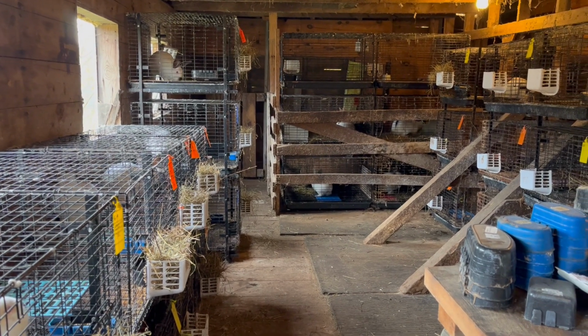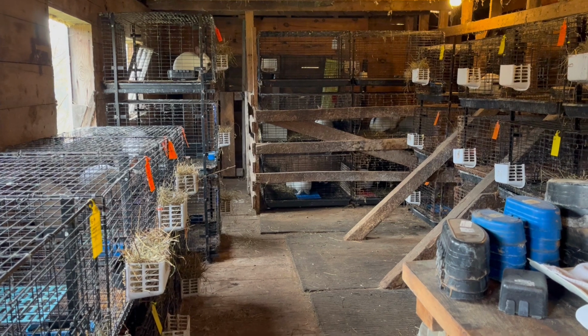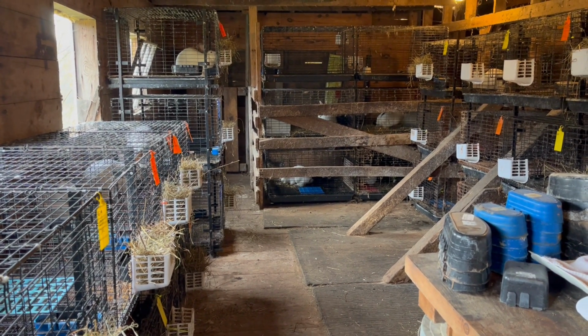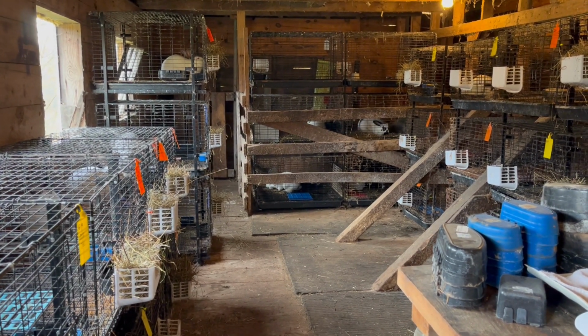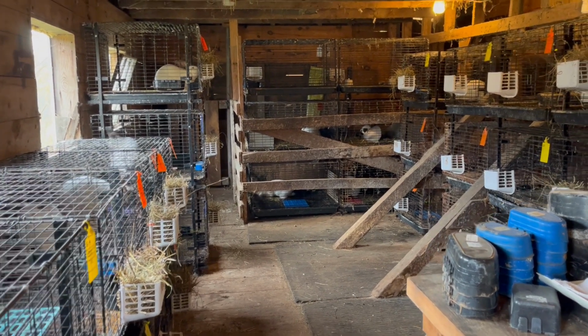Now, I don't really sell meat. I do sell some breeders. Most of this meat is for my own home use. We use a lot, but I have a large family of 6, and my children are adults. So, you know, they often come with boyfriends and fiancés and things like that. So they use a lot of the meat too.